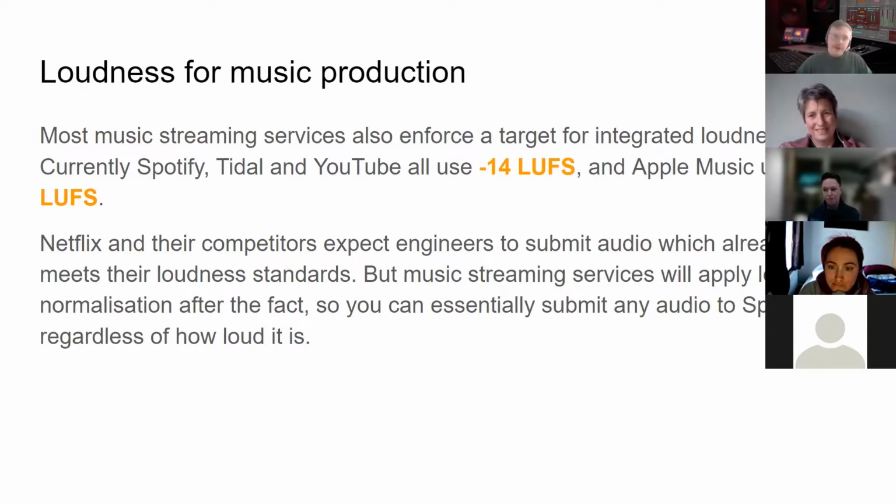And also YouTube, although they have that minus 14 LUFS target, it's a little bit mysterious how YouTube achieves that target. Spotify, Tidal, and Apple Music all normalize the audio before it goes up on the platform, whereas on YouTube, when you upload something, people can watch it or listen to it straight away. And it's sometimes weeks or months or years after that the YouTube algorithm actually normalizes the loudness. So you'll sometimes find things that have been on there for quite some time that aren't yet normalized.